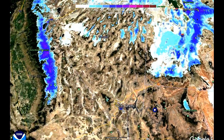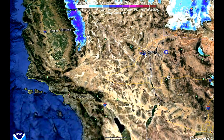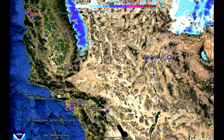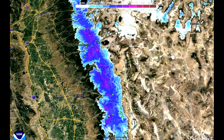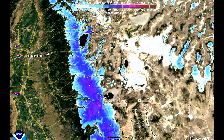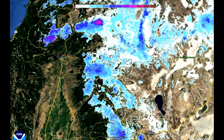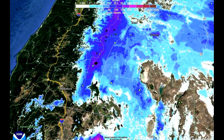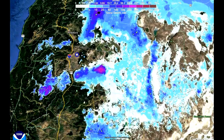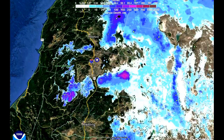So let's head out to the west. There's the Sierra. Doesn't look like much in the San Gabriel, San Bernardinos, San Jacinto's region. However, Sierra looks a lot better. And I know where the snow has really been falling. And this is up in the Cascades region. This is Mount Lassen. Yes, this is Lassen.